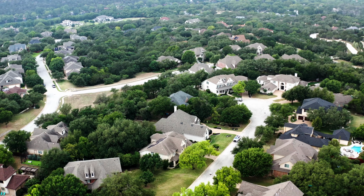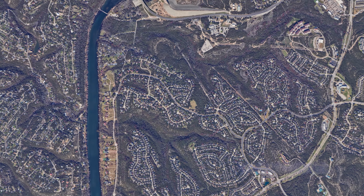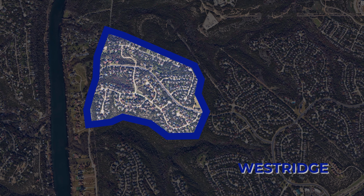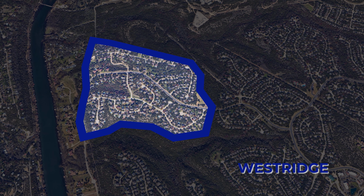itself. So if we go straight out of the UT gates and across Quinlan to the west part of Steiner, we get back here into Westridge. And what's great about Westridge is that it's just quiet. There's not a lot of through traffic. There's not a lot of places to go through here. People come back here and they enjoy these larger homes, the larger lots, and it just gives you a little bit more privacy and space if that's what you're looking for.